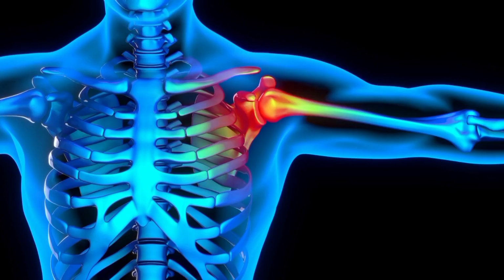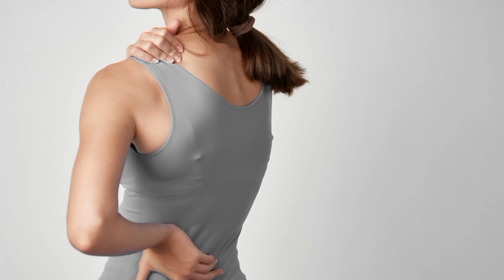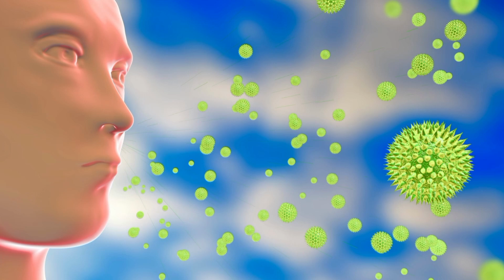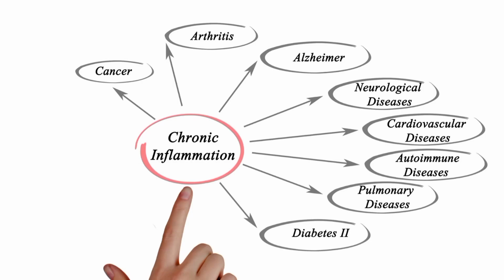Supports bone health. Vitamin D helps in the formation and maintenance of strong and healthy bones. It prevents conditions like rickets in children and osteoporosis in adults. Regulates immune system. Vitamin D plays a role in the regulation of the immune system, helping to prevent infections and reducing the risk of autoimmune diseases.